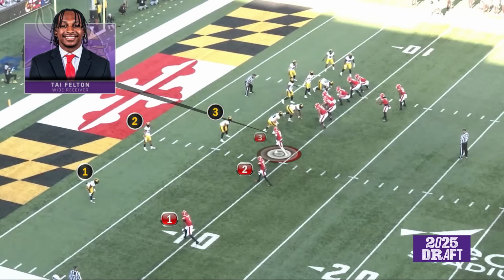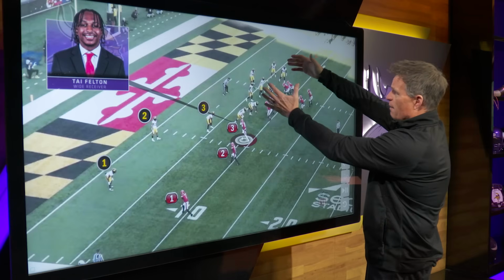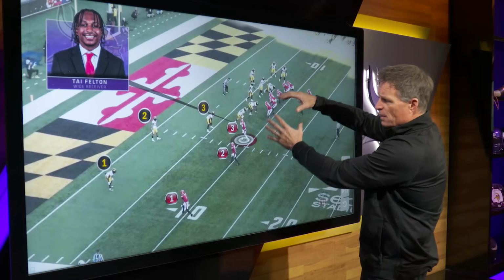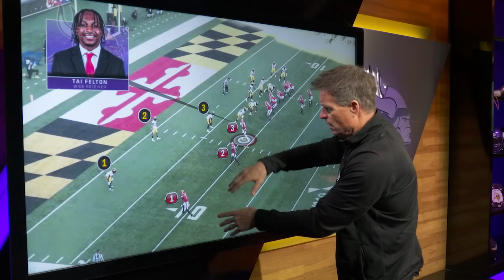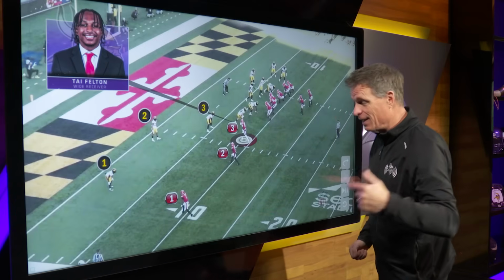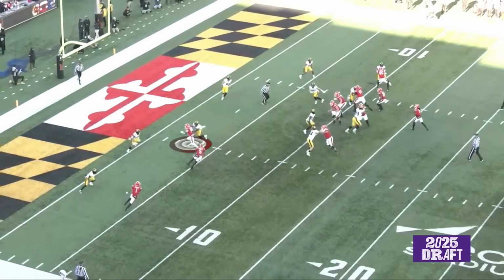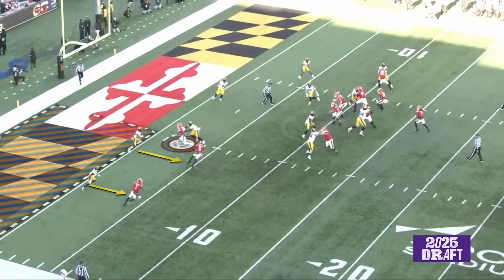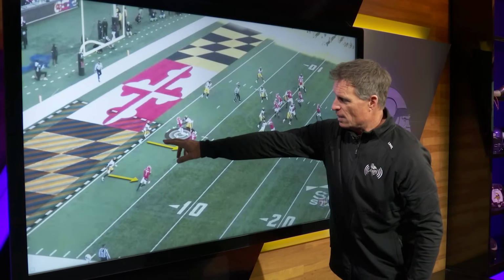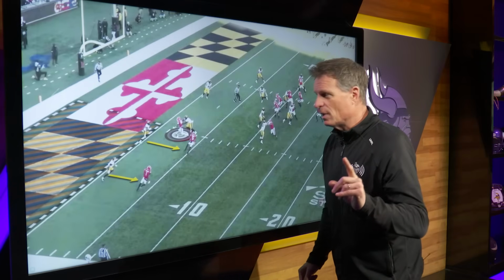This is going to be cat coverage pretty much on this side of the field. If you notice, everybody's bunched up on this side of the defense, and you've got 1, 2, 3 on 1, 2, 3. That's good news for the offense if they can keep the quarterback upright. Watch what happens here. Felton makes his way up to about the goal line. You see this corner's jumping this short route. The safety's trying to get down on here. Felton knows exactly where he needs to go.